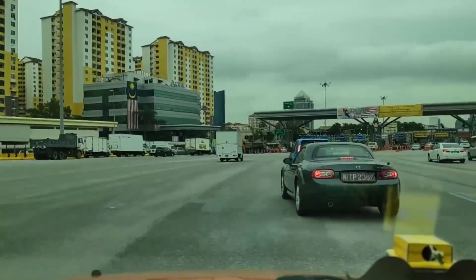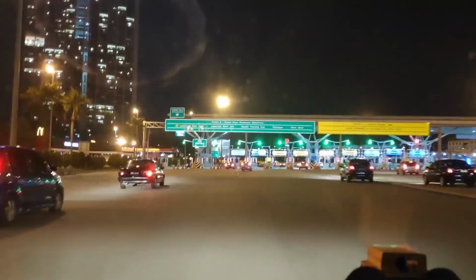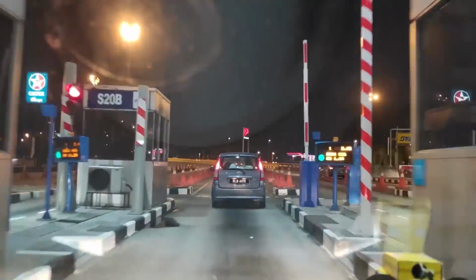Okay, so speaking about auto top ups, you also say that the RFID experience in Malaysia is not perfect. What do you mean by that? Okay, the thing is, RFID is actually designed for the multi-lane free flow kind of concept, similar to Singapore, where there are no gates, so you just drive through without any toll booths whatsoever, similar to Melbourne in Australia.